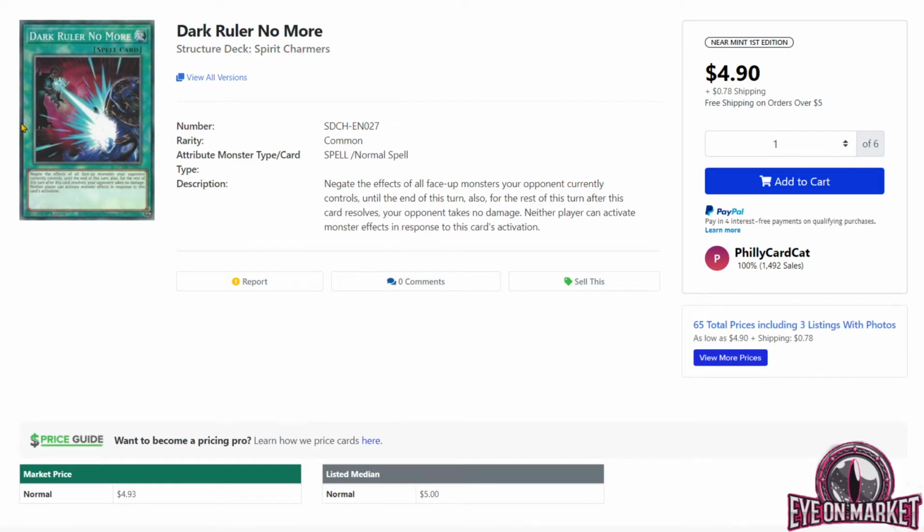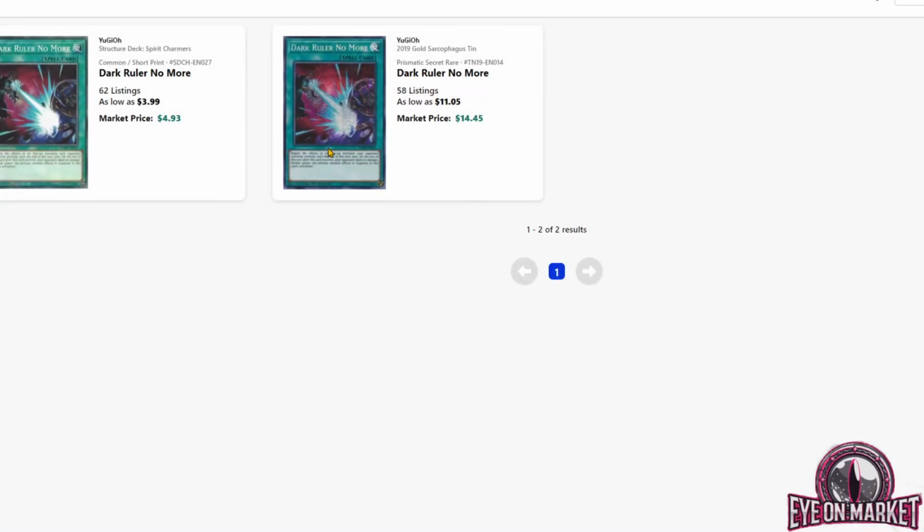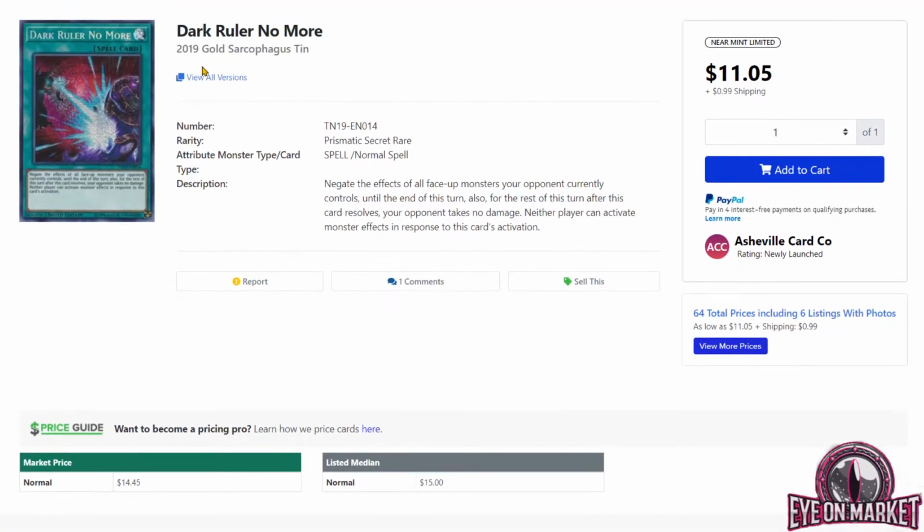I do think that this will eventually be a card that we see go up to 8 to 10, just because historically speaking, when they reprint a card for the first time, and it's a good card that sees a lot of meta play, it typically will hold value, or at the very least creep up towards a decent amount of value versus its other counterparts. The secret rares are about $15 near mint, so that's that. Although there is one here for $12 if you want to grab it from a new seller, so they're trying to make a sale.